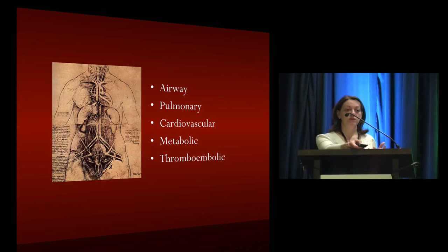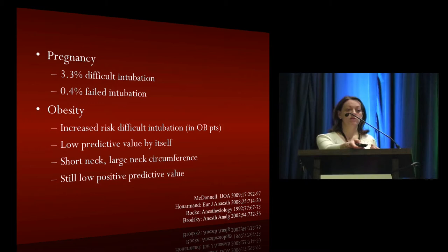We know that pregnancy increases the rate of difficult and possibly failed intubation. Obesity also increases that risk, and that's been demonstrated in obstetric patients. The problem is that obesity has a low predictive value by itself, as does Mallampati score and all the other things that we look at. The factor that has the highest predictive value is a short, large circumference neck, but even that by itself has a very low positive predictive value. So I think the take-home message is that if you have an obese pregnant woman, you just have to be very careful because we can't identify who's going to be necessarily difficult.